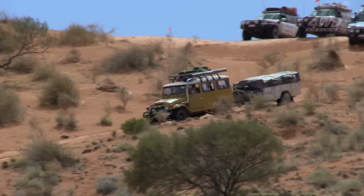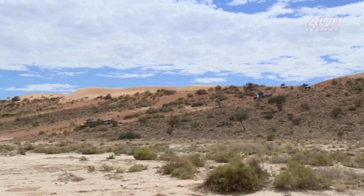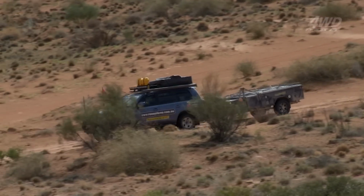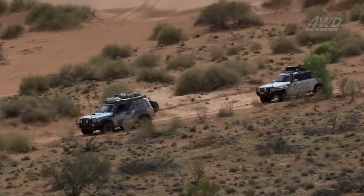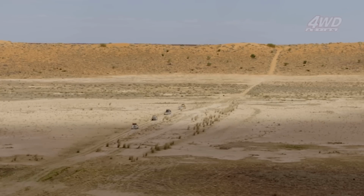Alrighty, this is really good. I reckon we should roll on. The QAA line is easier if you're heading west to east, as the slopes of the dunes are more gradual, while east to west they tend to be much steeper. So this first dune should be a good indicator of how we'll go. Let's do it!